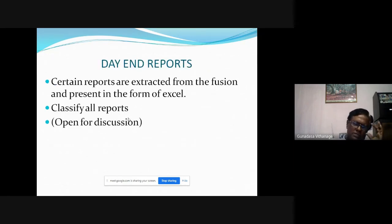Then reports. What are the reports that you need to take? It's mentioned in this manual. You have to do everything at the end of the day. Don't wait until tomorrow to do it, because everything is now in the system. If you didn't do it, the head office people can check whether you have not sent it. Then it's a problem to maintain evidence and statistics.